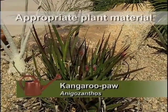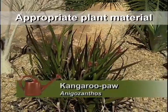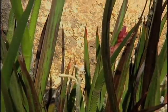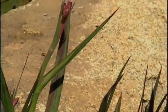This is a kangaroo paw that is an Australian plant, and unfortunately it's not flowering very much at the minute. It's just starting to come away, but when it flowers, the full flower is much larger than you see at the moment, and it looks like a kangaroo's paw. It's fuzzy.